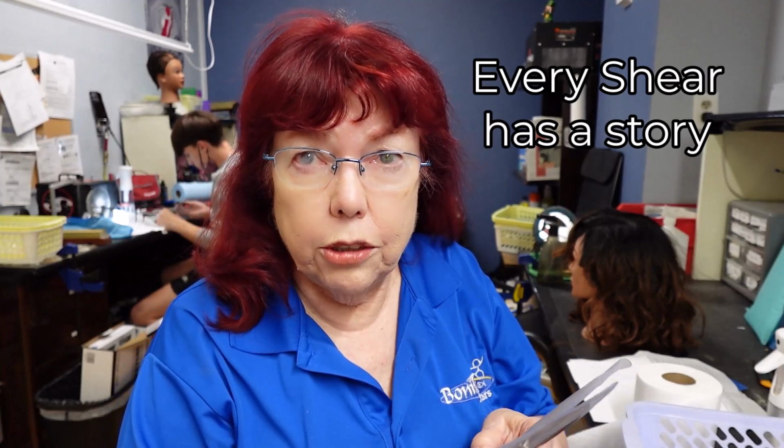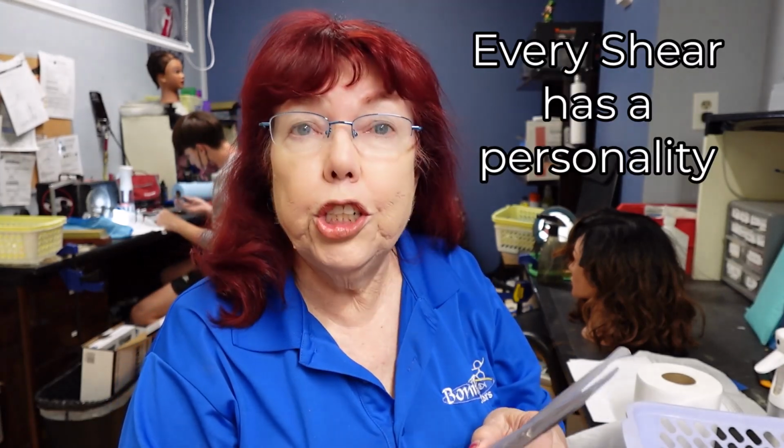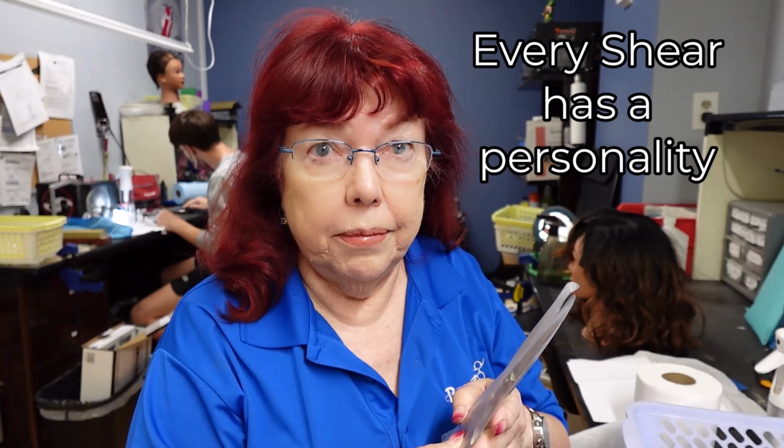Every shear has a story. Every shear has a personality. And it takes a master sharpener to look at the shears, work with them, and make them cut the way the manufacturer intended or imagined they would. A good master sharpener can make a shear cut better than it did when it was first made. A master sharpener can look at a shear and sort of read the things about it.